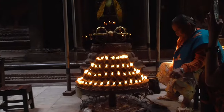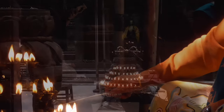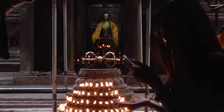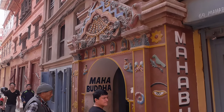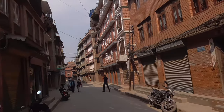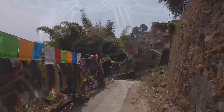The last candle. Complete. 108 candles. So cool. Super cool temple, highly recommended coming here. Maha Buddha. And now we're going to see more temples. At least it's a nice walk, a good hike. Super nice hike here. So, I think we made it.